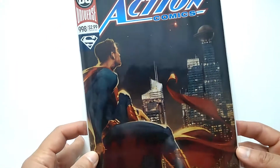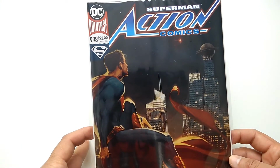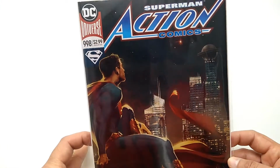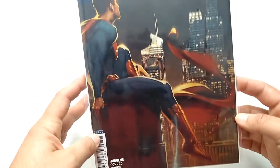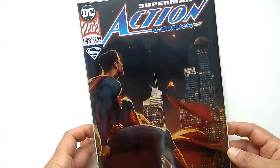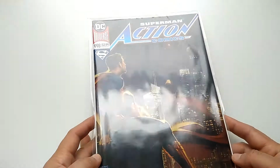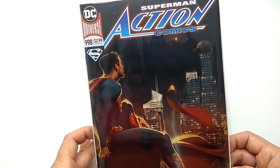Very interesting looking posing and such. Usually Superman is obviously more powerful and gallant and sure of himself. This seems like a very pensive, thoughtful Superman, not quite melancholy. And the cover stood out to me, so I picked it up.